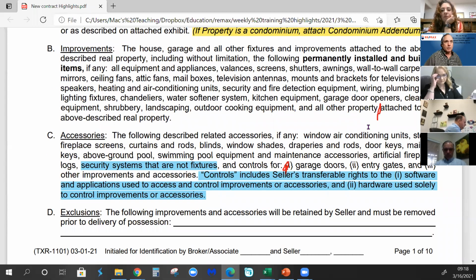So where I have the red lines is where they've taken things out. Like, for example, here they took out controls for satellite systems. Satellite systems is no longer in there. Wasn't my choice. I know there's still some satellite systems out there being used. I'm not sure why they took it out, but they did. And the blue is what they've added to this. So that's the change that went into the listing agreement.